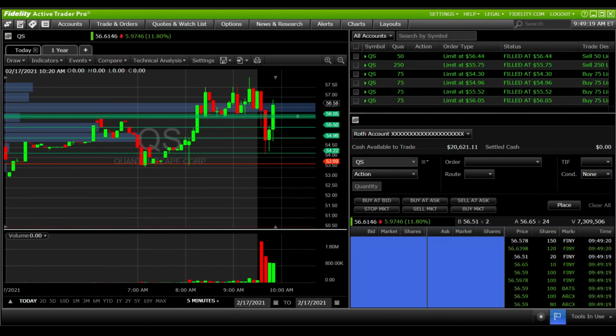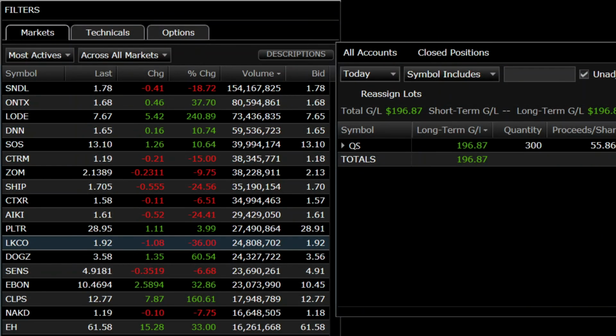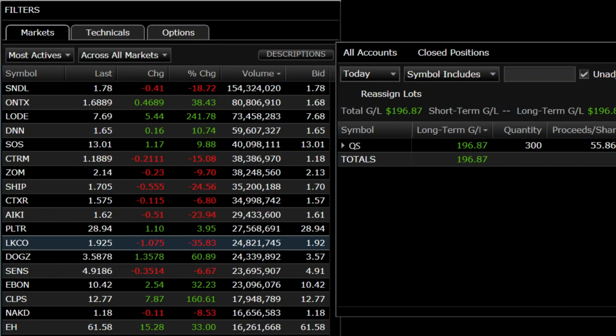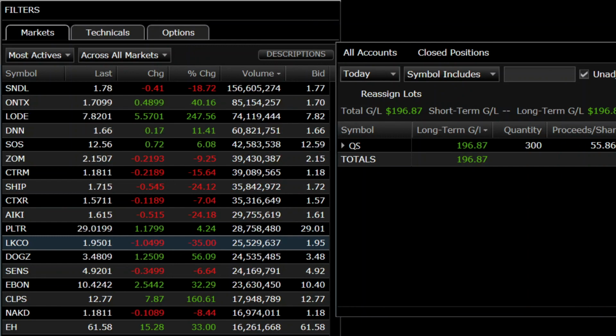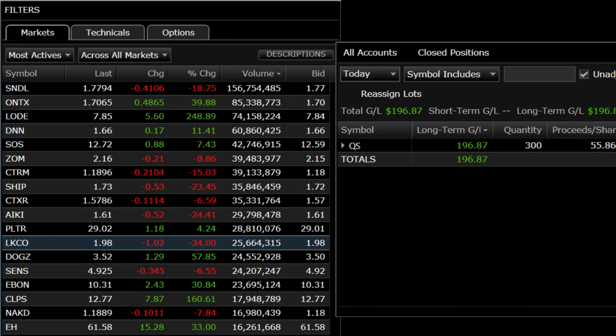I did not panic. I got my 4 adds. I waited patiently for the rebound and captured my fair share of profits. Overall, on the day, making $196, can't complain. I'll be happy with it. As I always say, the goal here is not to hit home runs, but to make consistent base hits and live another day to trade.